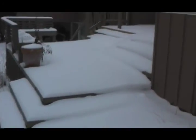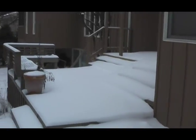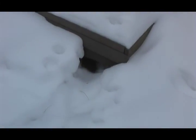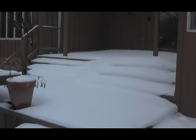Now we're walking in the backyard and you can hear the snow crunching. Look at the snow on the stairs. It's just covering everything out back here. And also there's tracks in the snow. Look at all these tracks all over the place. I think these are deer. Lots of deer tracks, and there's some bunny tracks too, I think. And I think a bunny lives underneath the porch here. See? You can see the little hole. So they live underneath this porch, and they come out and walk in the snow.